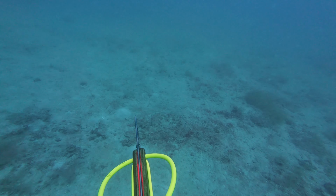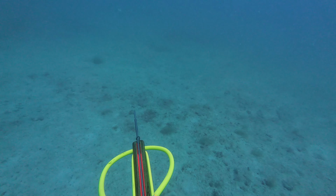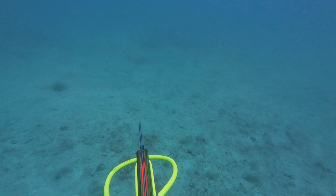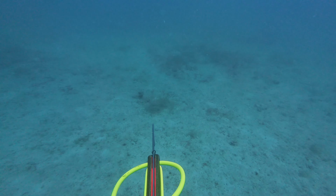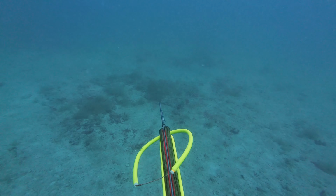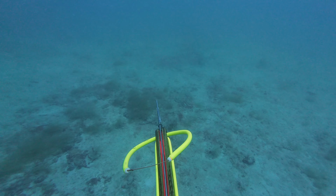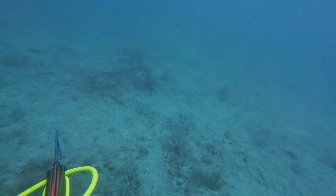And if you see those white patches of sand right there, I've heard or seen in the past that if you're on a red grouper spot, they'll actually pick up the sand in their mouths and shoot it out somewhere else while they're building their home. So I think all those little piles of sand are just from all the red grouper here moving it out of the way and making their home.